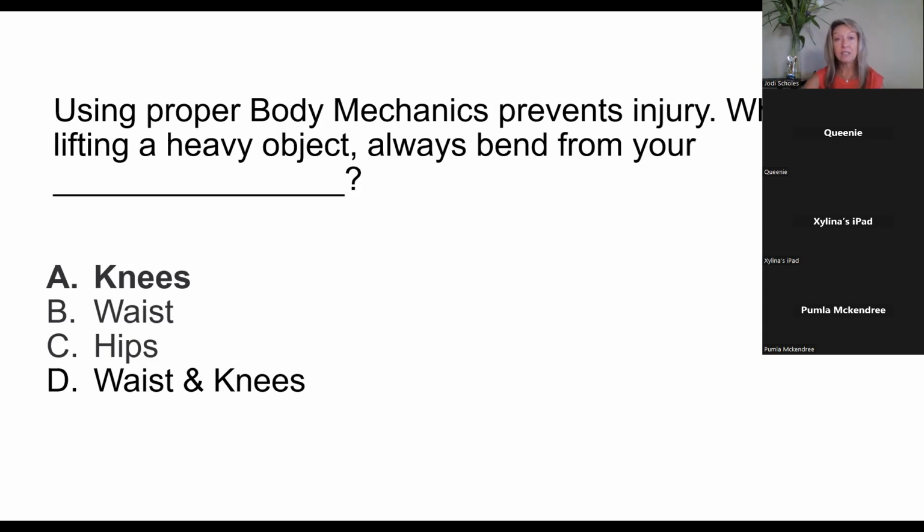Now, take a peek at this. I almost did this to you today, but I didn't want to be cruel and unusual. See how this says waist and knees? If it had said hips and knees, that would have been the best answer. I did try and frame it in when lifting a heavy object, always bend from your blank. But be very careful between the difference of the waist and the hips.